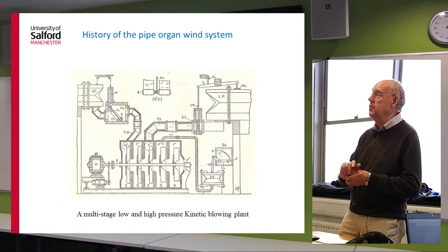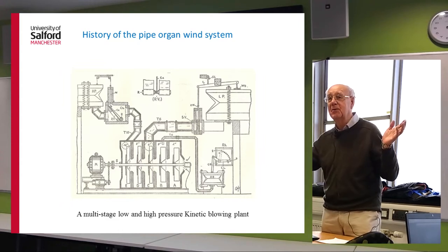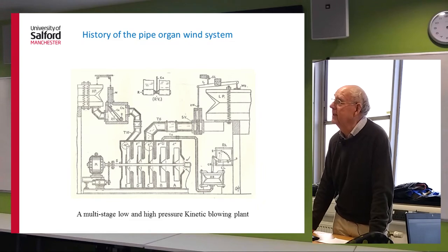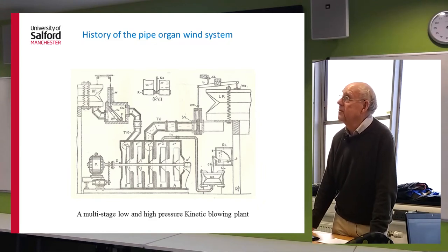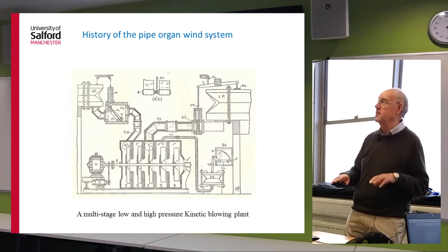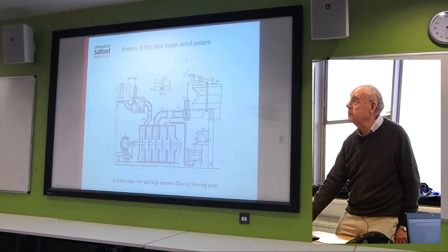Once you move to a fan system, you need a cutoff valve. Otherwise, you just explode the reservoir. So you can see there are two cutoff valves there. On the left-hand side, you can see a roller blind. And on the right-hand side, you can see a simple guillotine valve that's connected to the top of the reservoir. So it's a bit like a ball cock. The reservoir rises, it shuts the wind supply off.